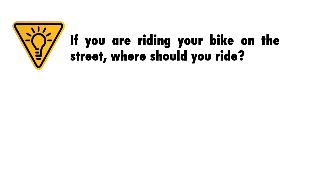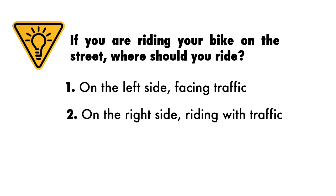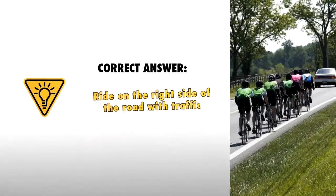Let's ask our viewers another question. If you are riding your bike on the street, where should you ride on the street? On the left side, facing traffic, or on the right side, riding with traffic? Our viewers can pause the DVD now if they want to discuss this answer. If you answered, always ride your bike on the right side of the road with traffic, then you are correct.